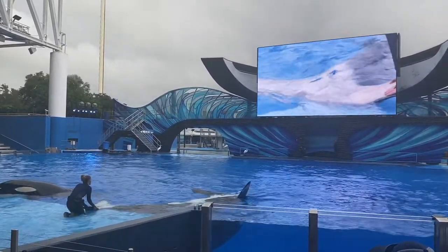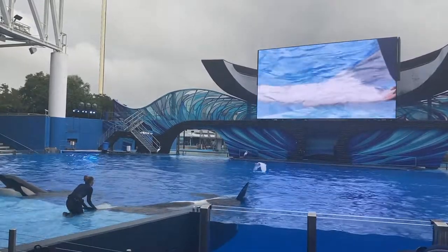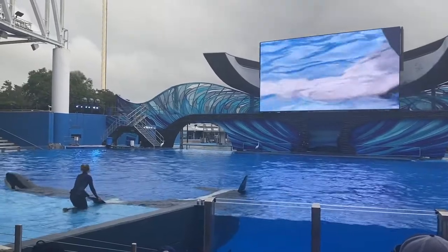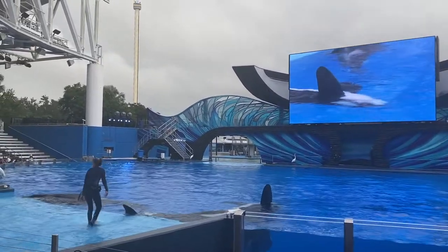Now, not only is this so important for the health and well-being of our killer whales, but we can share this information with scientists and researchers who are studying killer whales out in the ocean.